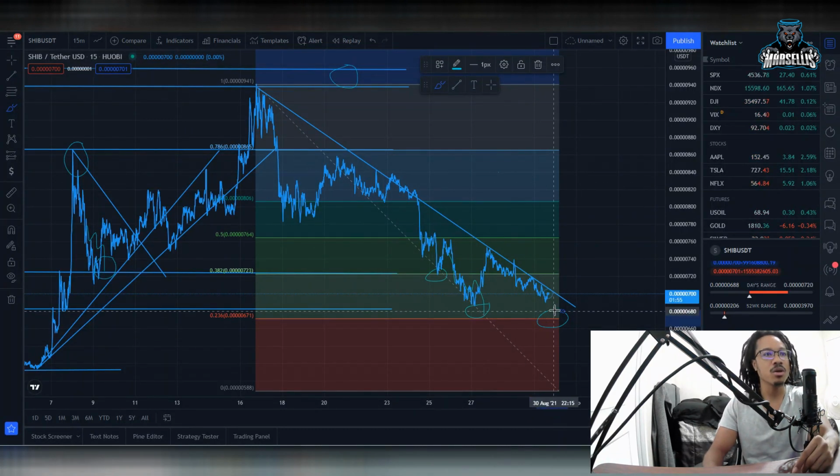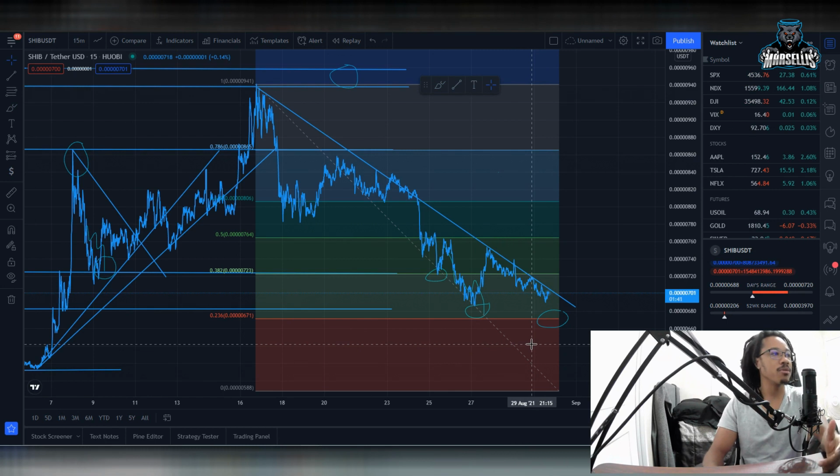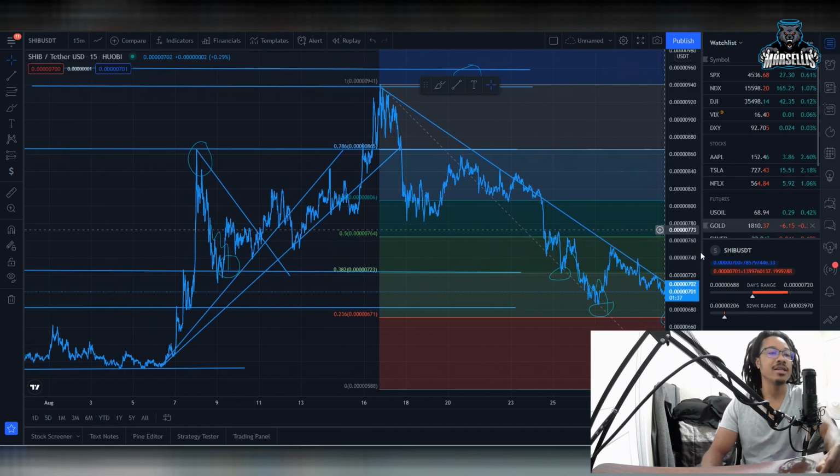So if we don't get back up to our resistance, they're saying we're going to hit that 672 area. And if we keep going down on this negative trend line, they're saying that we're going to reach this area way down here, which is the 658 area, somewhere around there. So that would be our next support line. Anyways, Shiba Inu, yes, it has been going down.